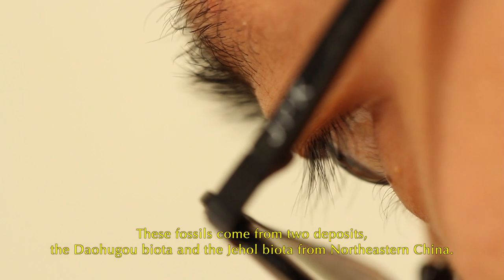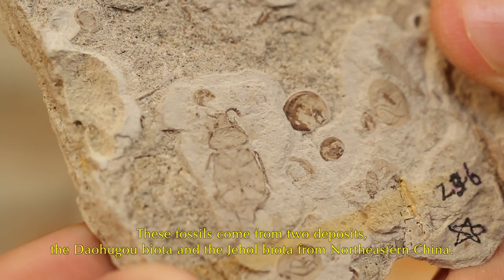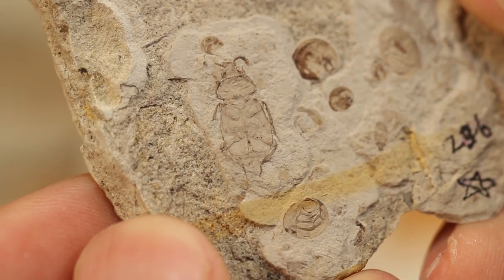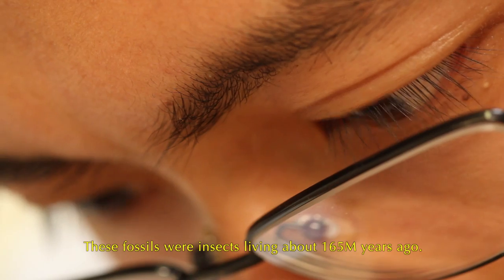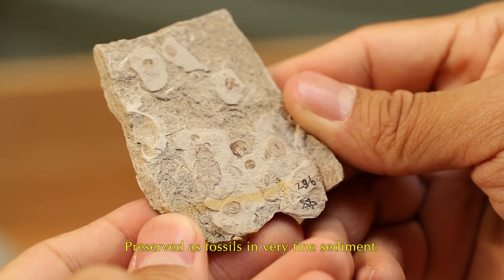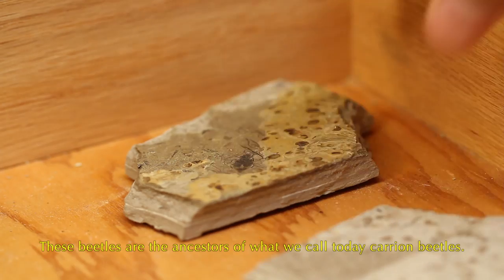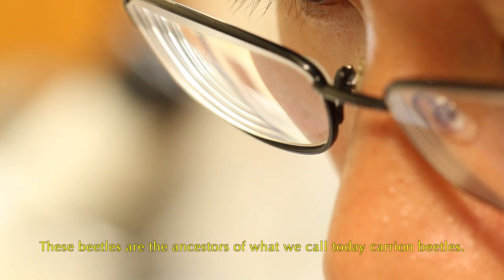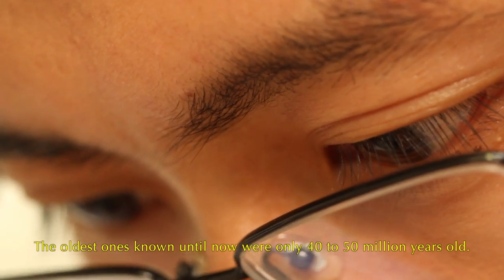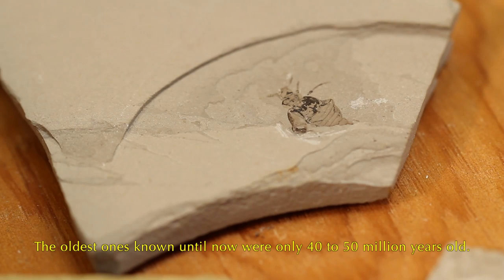These fossils come from two deposits, the Daohugou Biota and the Jehol Biota from northeastern China. These fossils were insects living about 165 million years ago, preserved as fossils in very fine sediment. These beetles are the ancestors of what we call today carrion beetles. The oldest ones known until now were only 40 to 50 million years old.